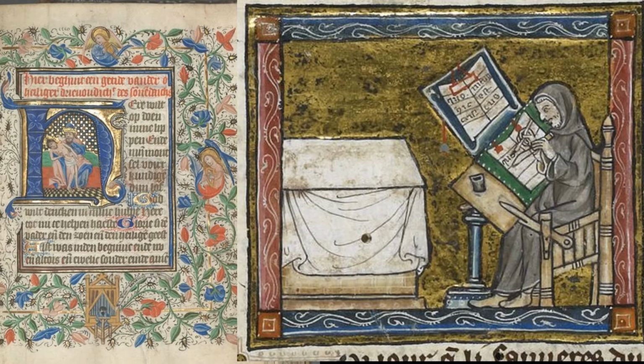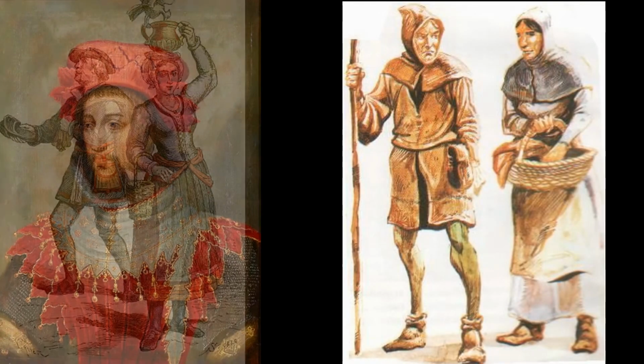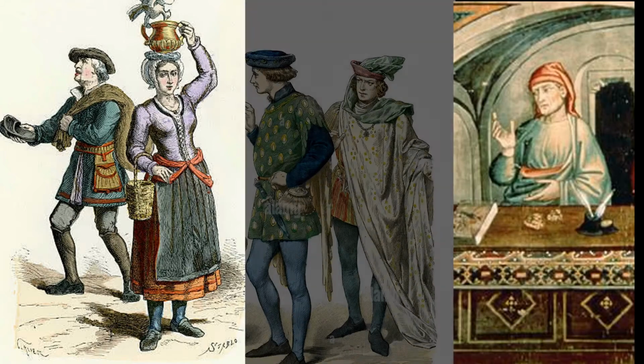And if you look at the Middle Ages, the color of clothing indicated a person's social rank and profession. Red was worn by the nobility, while brown and gray was worn by peasants. Green was worn by merchants, bankers, and the gentry.